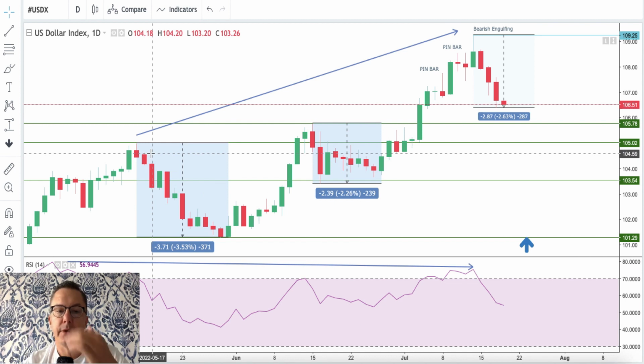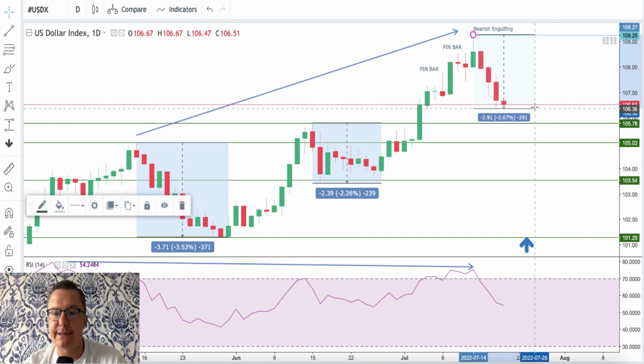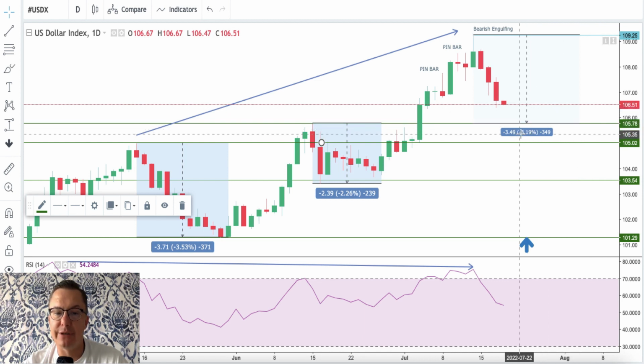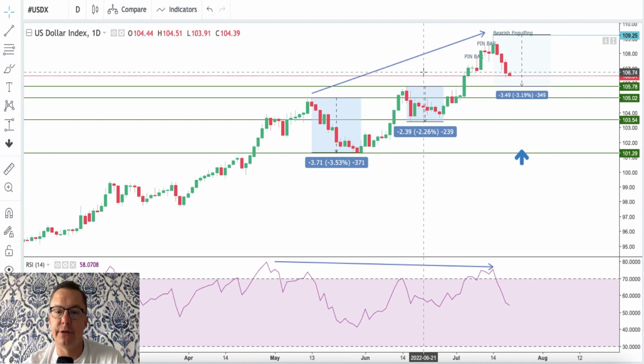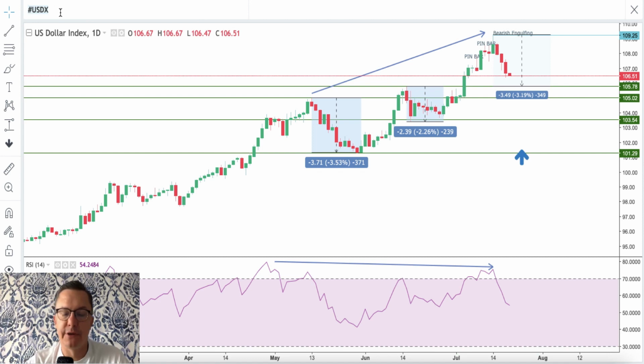We are waiting for another down wave here, and the next target for the bears is seen, of course, at the level of 105.78, and if we hit this level, the US dollar index will be 3.20% lower from the high at 109.29. So nice correction on the US dollar index. Nothing to worry about. However, it looks pretty intense.